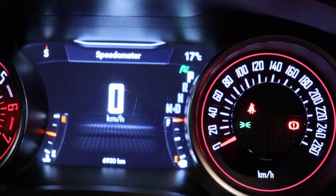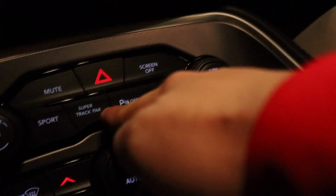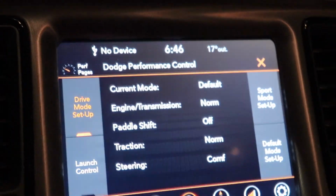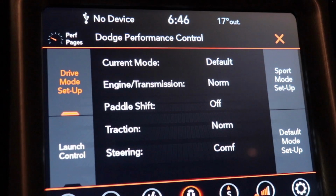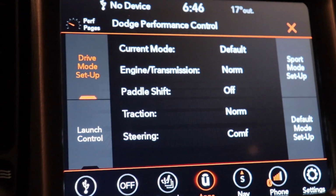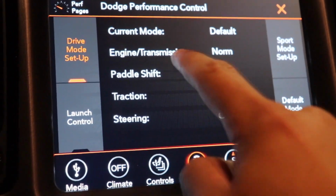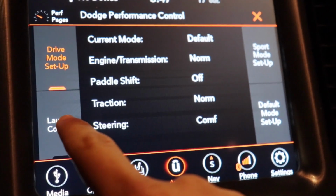So sport button, once we press it, you see a little flag coming up on the screen, and unpress it, it goes away. But then once we press the super track pack, we get this whole menu popping up right here. And now this menu, let's go through it because it's a little complex but also very good. So we have the drive mode set up. As you can see, everything's in defaults. Engine transmission's normal, off. Launch control button's located right there.